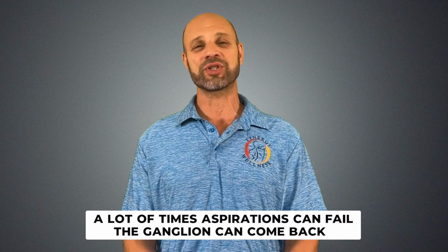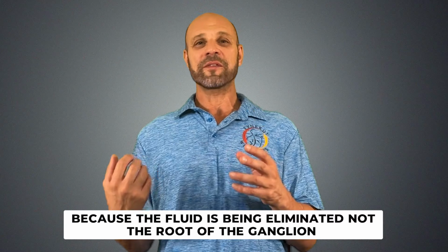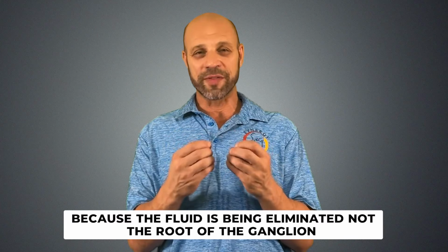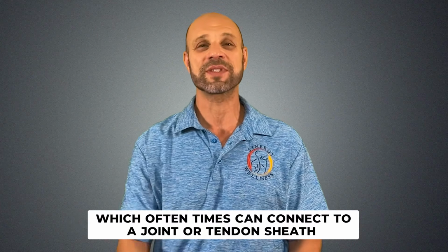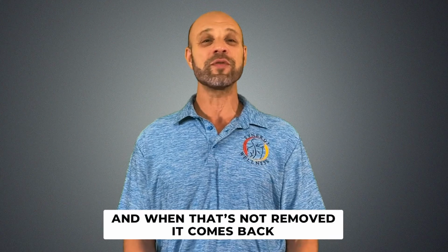Now, unfortunately, a lot of times aspiration fails. They come back a lot because you're eliminating the fluid, but you're not eliminating the ganglion or the root of the ganglion, which oftentimes can connect into the joint or the tendon sheath. And when that's not removed, it comes back. So a ganglion can be almost like a weed, which will grow back if the root is not addressed. Thus, in many cases, the ganglion cyst returns after an aspiration procedure.